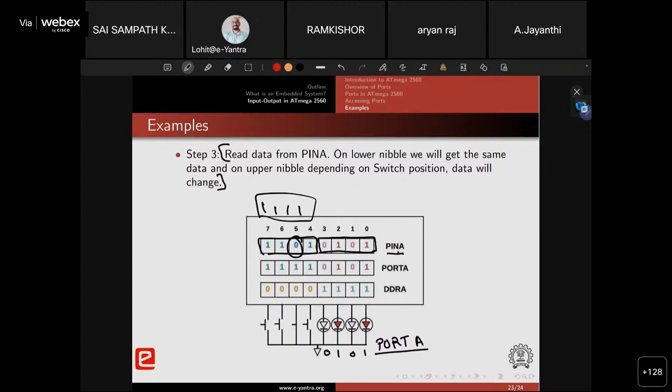Okay, great. We have an answer in chat that switch 5 is closed. So this is closed. That is why the value read here is 0. Rest all are open. That is why the value read is 1. Switch 5 is closed, connected to ground. Excellent.